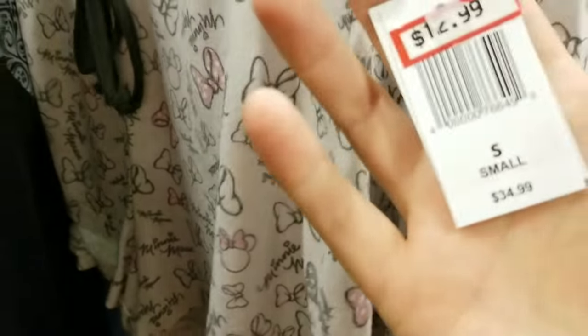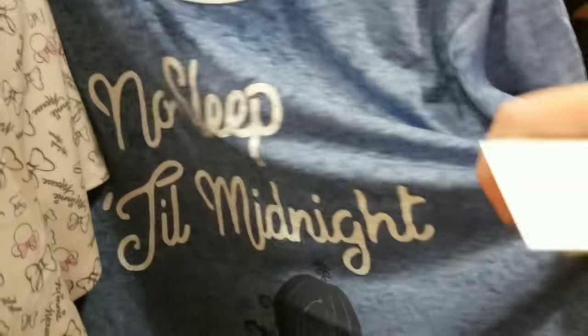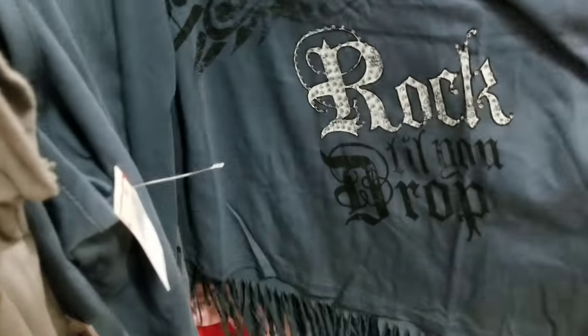Jack Skellington is $14.99. We're coming around. Oh, they still have some of the Rock and Roller Coaster stuff. They don't have much of that over here at this location. And these cute little Minnie Mouse sleep shirts, shorts, $12.99. What's this hiding over here? Get over here. Oh yeah, no sleep until midnight, $7.99. And the gold one they've had for a little while too. Oh, there's another Rock and Roller Coaster one still in stock, $12.99. Oh, and another one still in stock with the woo-hoo-hoo.